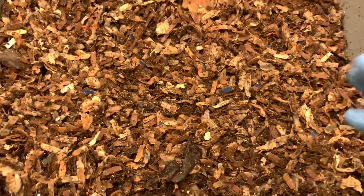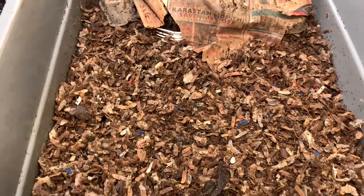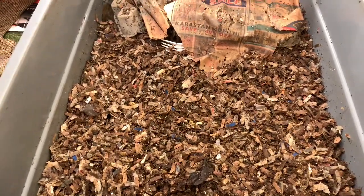Okay, so this is our update. Worms are doing great. The bins are looking good, and they still have plenty of food. So we will leave them alone for 1 more week.